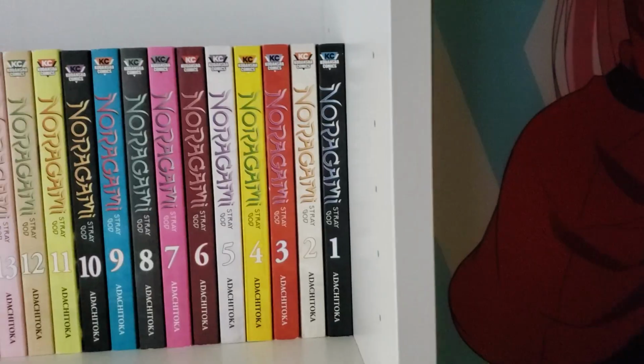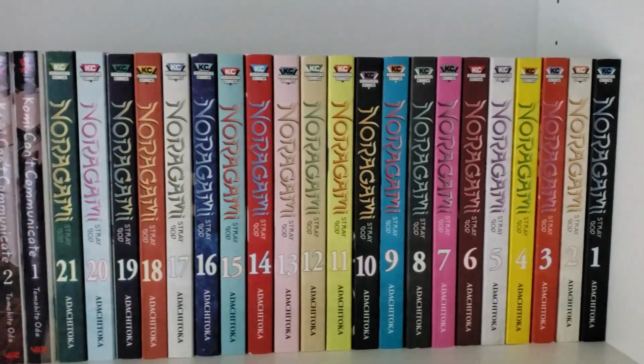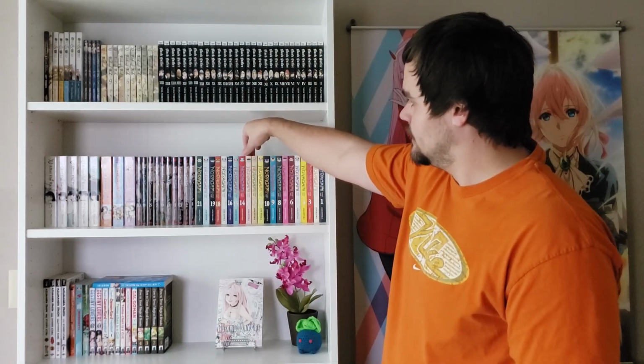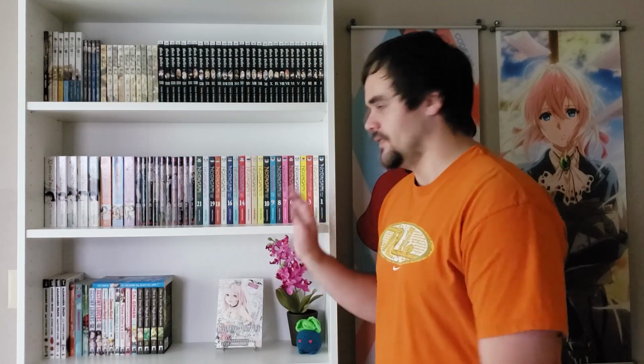Right here, we have Noragami 1 through 22. This was the same type of situation of why I wanted Noragami. Firstly, they look amazing, like all the different colors. I really like this style. I don't particularly like the texture of the covers, but that's another issue. But it's the same with Black Butler. I wanted to know more of what happened afterwards, but the funny thing is I have not read any of Noragami. Nothing of Noragami.